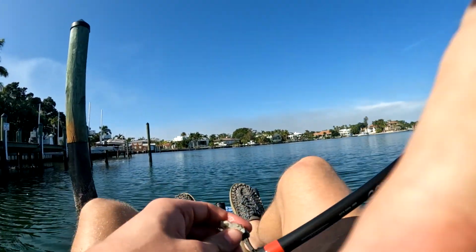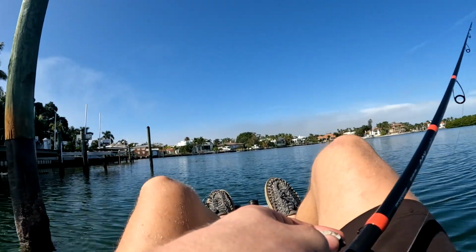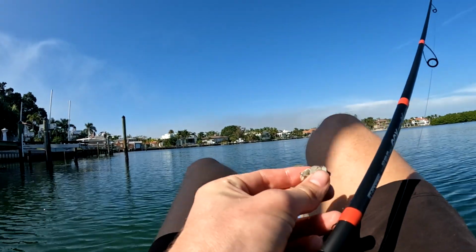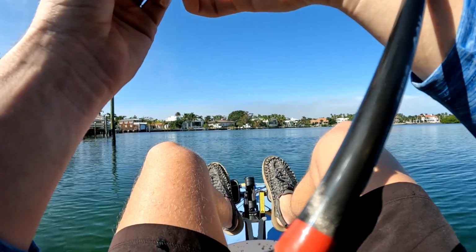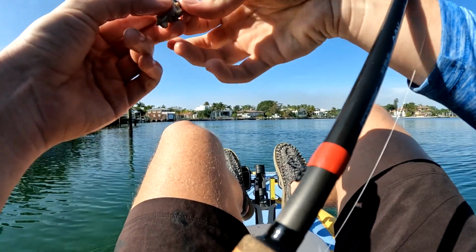All right, guys, so the rig we're gonna be doing, just a little size 4 hook, just a little octopus hook. Got some barnacle here, just hooking it right in the middle. Wherever you can get a hook through it, that's the best.